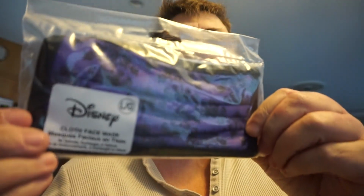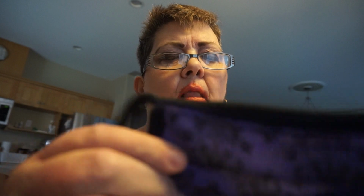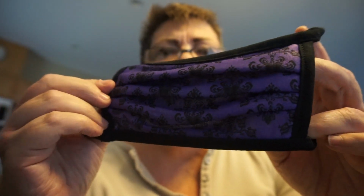And I got my Haunted Mansion mask. Let's go ahead and take that out and see what it looks like. Oh, okay, this is nice. It's got the things, and this is a large size. All right, so that should fit good. That's the wallpaper of the Haunted Mansion.